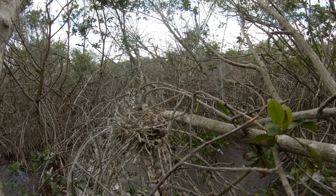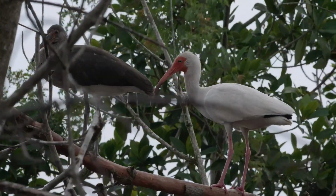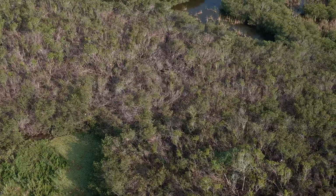So the young ibis are just fledging now. They're just learning how to fly. They're flapping around the trees, kind of clumsy. They're ready to go off on their own.